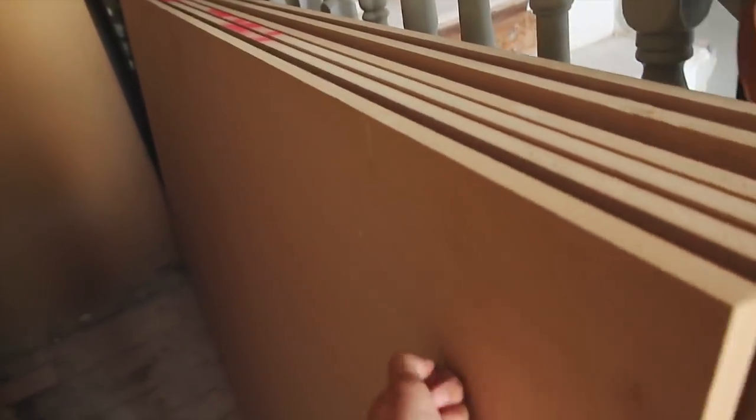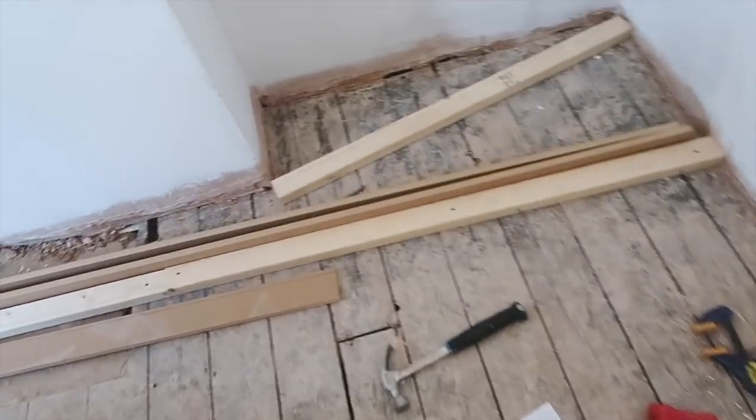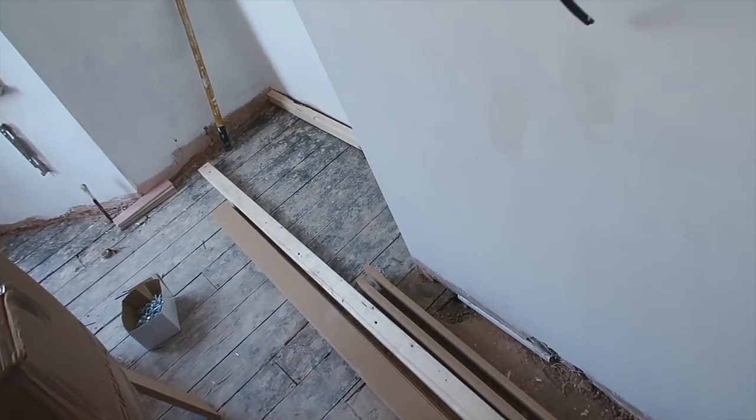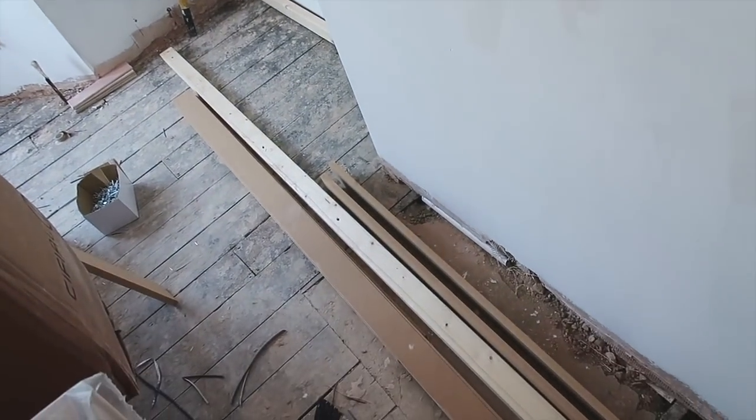And then I think all of these bits of MDF are to start building our wardrobe. So I'm going to go upstairs to see if he started. I don't think he has though. There are lots of bits of MDF, and there's a cutting machine and lots of pieces over here. So I think he's starting to measure out, and the joiner's going to make our wardrobes, which is really exciting and terrifying at the same time. I think that's about it for now.